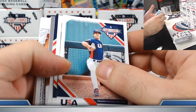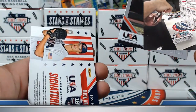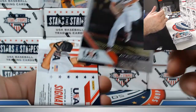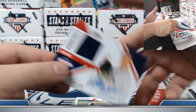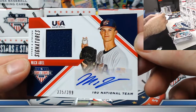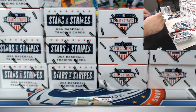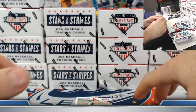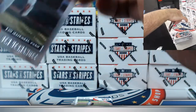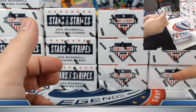Oh, Ross, no, it's USA. Michael, got some more Abel coming. Ben Hernandez, longevity base. Put on the board. Mick Abel, back for some more. Signatures, Jersey Relic Auto to 399. See if we can add to it. Nice. Box number 8 coming up.